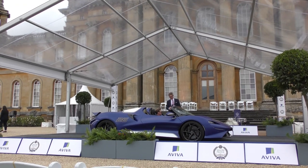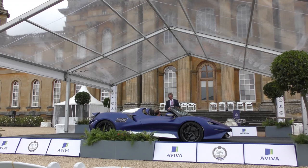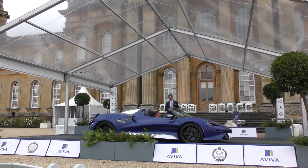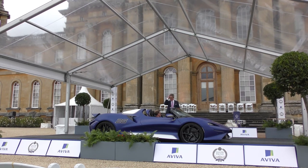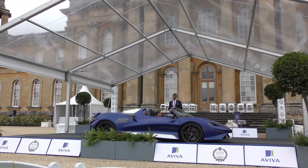We obviously produced two variants of this car, one famously without a windscreen, which has an active air management system, which puts a bubble of air over you. And this is the variation with the windscreen. So yeah, hugely happy to be here, especially in such an exciting car.